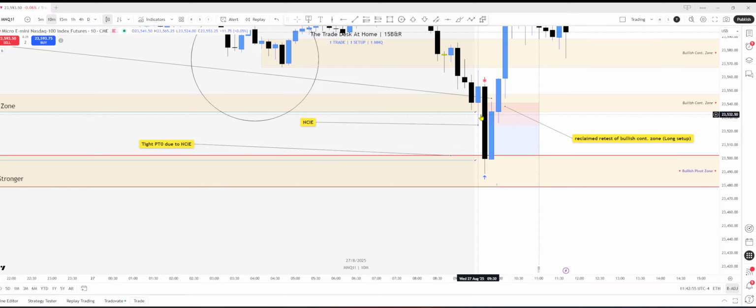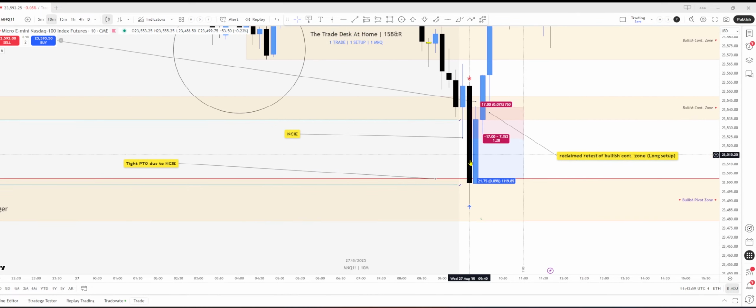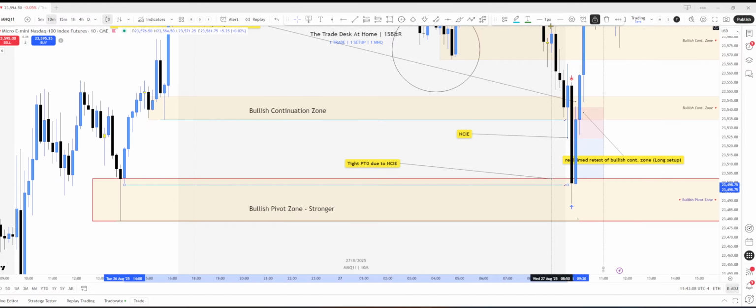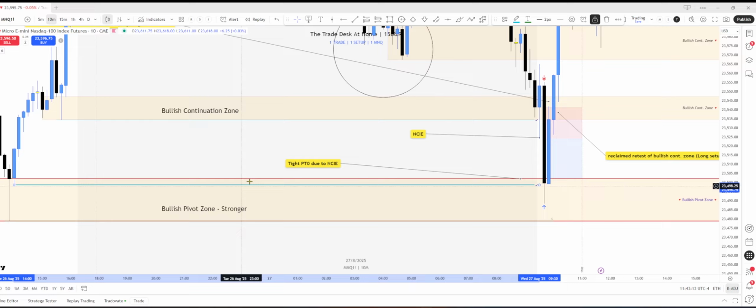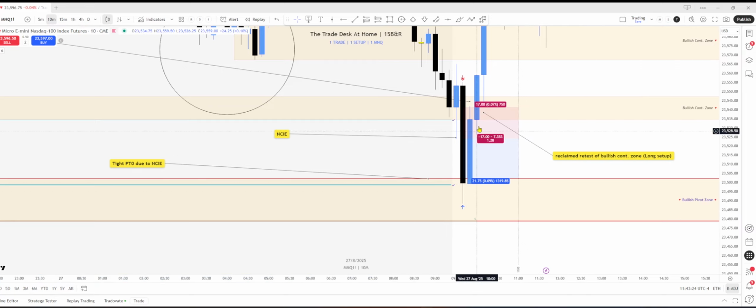Okay, here's the important thing. Here's where liquidity concepts come into play. After the first candle closes and I get my profit target here, what I notice is it taps liquidity. It clears this liquidity right here, right? It clears this liquidity pool right here, not the farthest one though. But it clears this liquidity. We're at a bullish pivot zone, which is deemed stronger, and then it starts to bounce. Eventually it came back to my continuation zone.